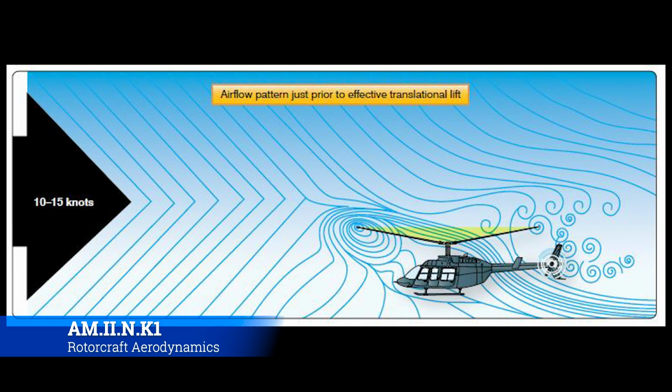Now, as the helicopter begins to pick up some airspeed, there's a couple of things I want to point out. Notice that the blades begin to curve up, or gain a little bit more aggressive pitch. That's called coning. You'll see this whenever a helicopter comes to land as well. As the blades come under load, they begin to curve up in a pattern we like to call coning.